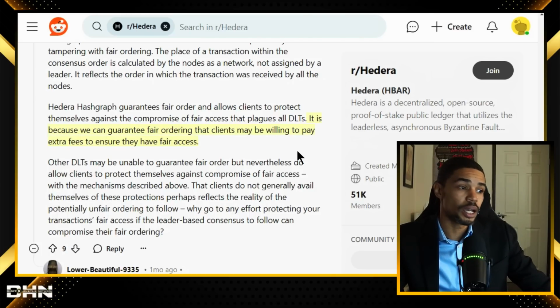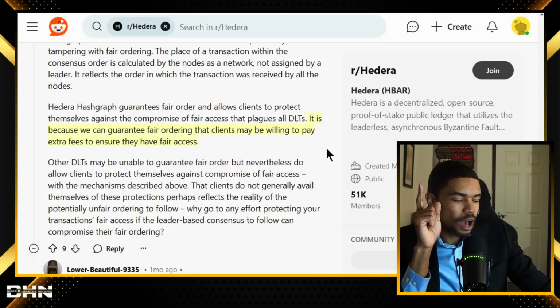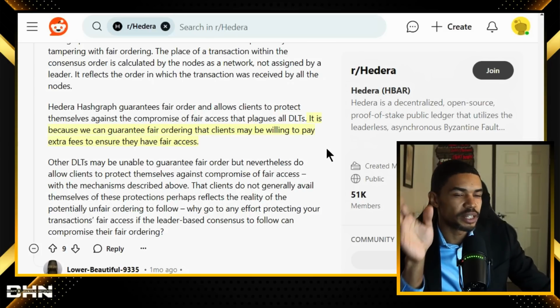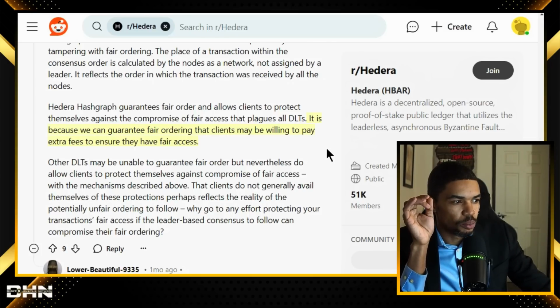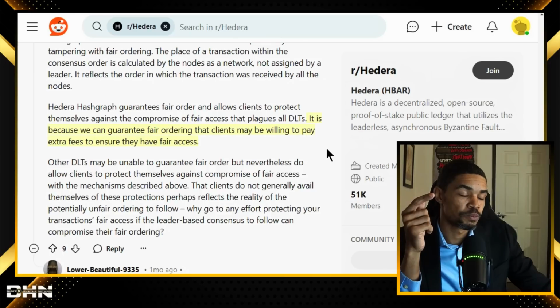It is because we can guarantee fair ordering that clients may be willing to pay extra fees to ensure they have that fair access. So let's say this information becomes publicly known. What is that going to do to Ethereum, Bitcoin? Because if I'm not, I'll say it like this. Ripple doesn't talk about it, and neither does Stellar. But in the documentation, I'm pretty sure they've addressed this issue as well.